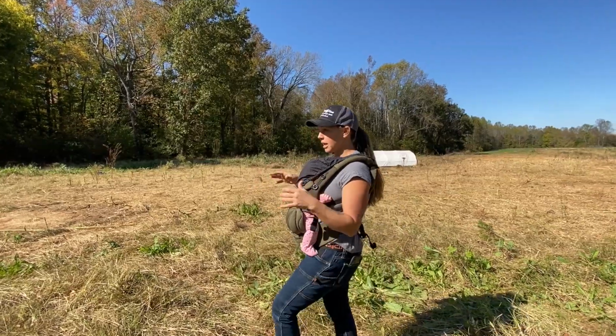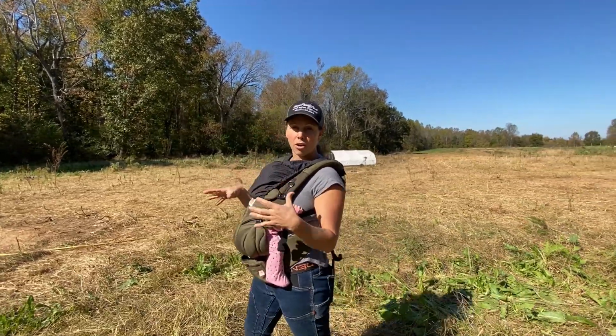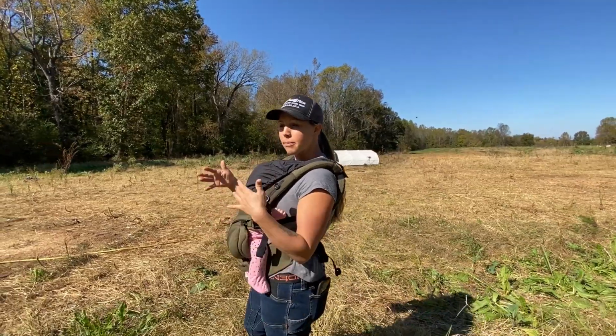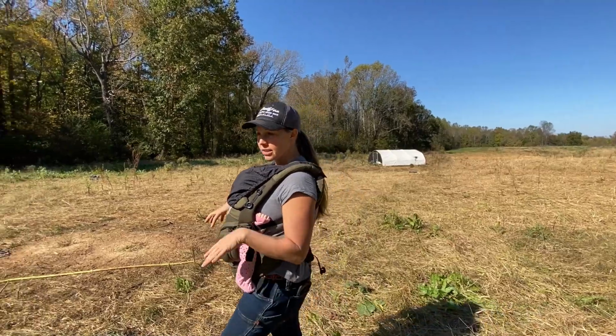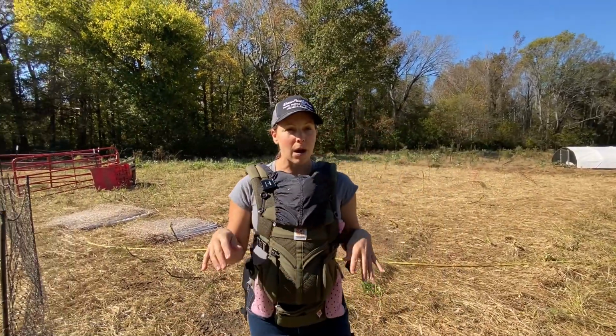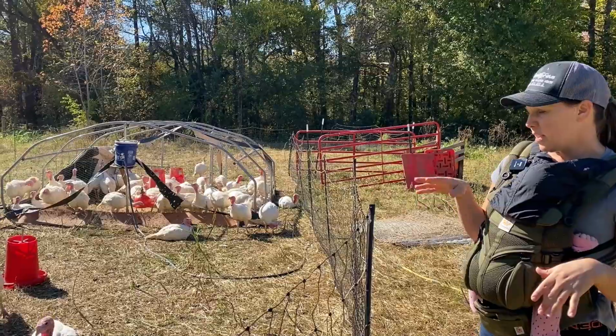So all of our meat birds and our turkeys, we really concentrated on this kind of 5-acre field to hit it hard with some nitrogen to kind of get some of that fertility and biological activity going in the ground itself. So we will probably let this field just kind of rest and see what comes up out of the seed bed this winter. So these are turkeys.